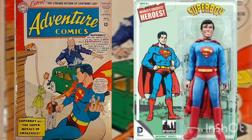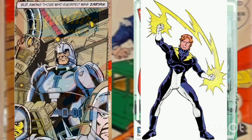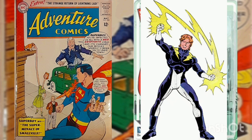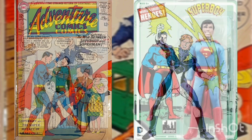In the second story, Lightning Lad had been killed. He was killed by Zarian the Conqueror with the villain's Freeze Blast. Zarian the Conqueror is a Kundian warrior hailing from the planet Brock, deep in the Kundian Empire. Lightning Lad was a founding member of the Legion of Superheroes. He could absorb and generate electrical energy. His death occurred in Adventure Comics, issue number 304, from January of 1963.